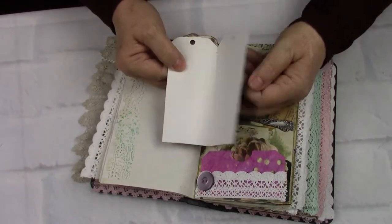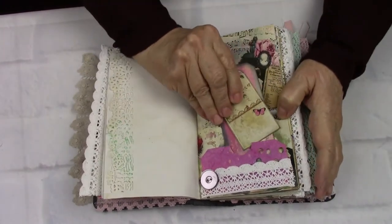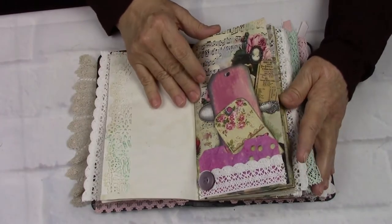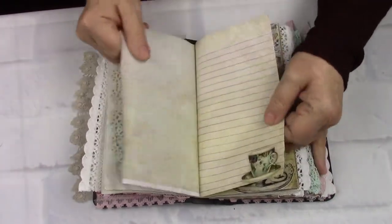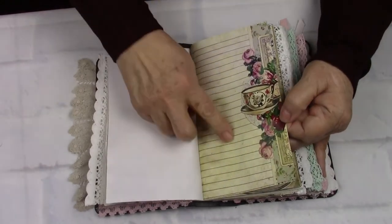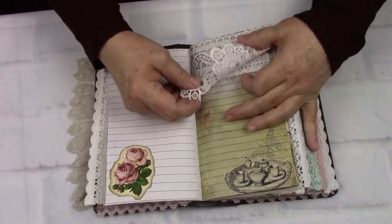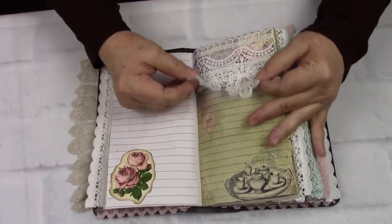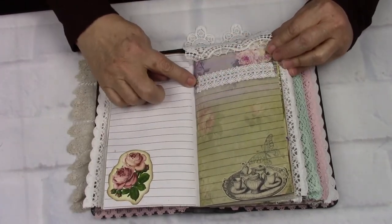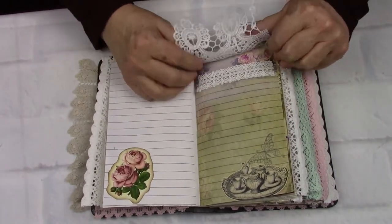This is a journaling little pad and a tag. And that little purple button. Line paper with a little teacup. Another little line paper. A decoupage. Look at this. This is just gorgeous. And it's like a little flip that you can flip out like that. And then you have the lace underneath it. And a little tea set. And a butterfly that's been stamped in there.